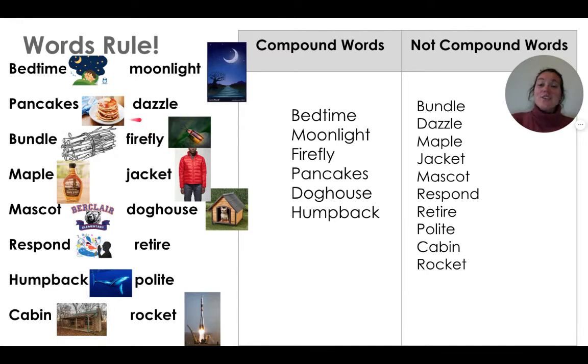Good. So the word dazzle is not a compound word because if you slice it, remember this is a CLE, so a consonant LE ending. So we would slice it right here. Daz and zle. Daz isn't a word and zle isn't a word. So when you put them together, it makes a word like dazzle. It's describing something, but Daz and zle aren't words on their own. So when you put them together, it makes a word, but they're not words on their own. So it's not a compound word. So you see right here how it says a non-compound word.